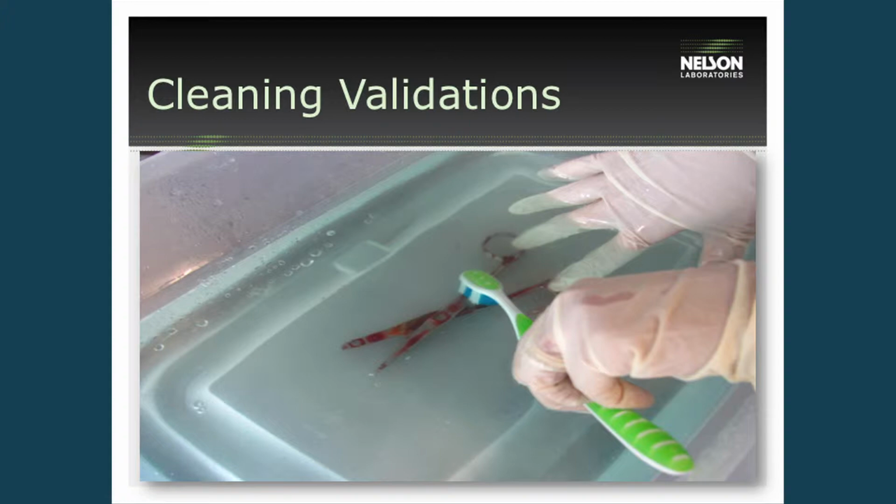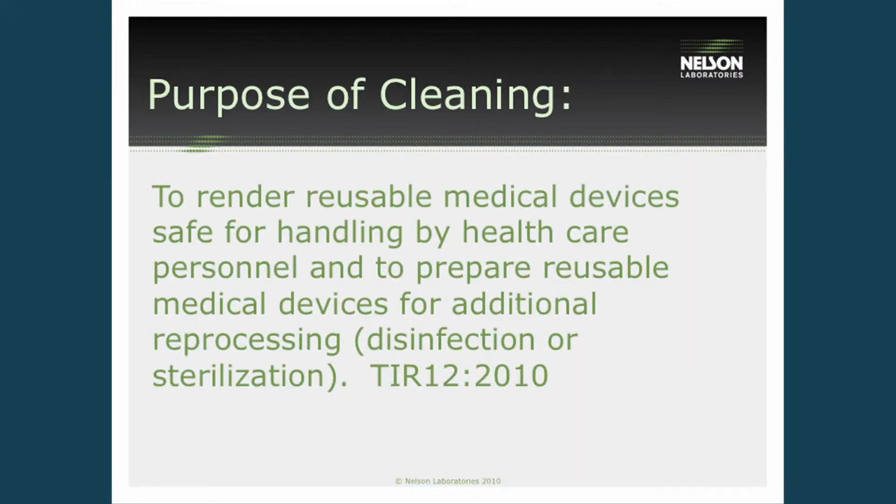This is the first step of the decontamination process. The definition out of TIR 12 is to render reusable medical devices safe for handling by healthcare personnel and to prepare reusable medical devices for additional reprocessing. Obviously, if you have residual contaminants on your device, this may interfere with the efficacy of further processing if you're going to be doing disinfection or sterilization on these devices prior to the end use.